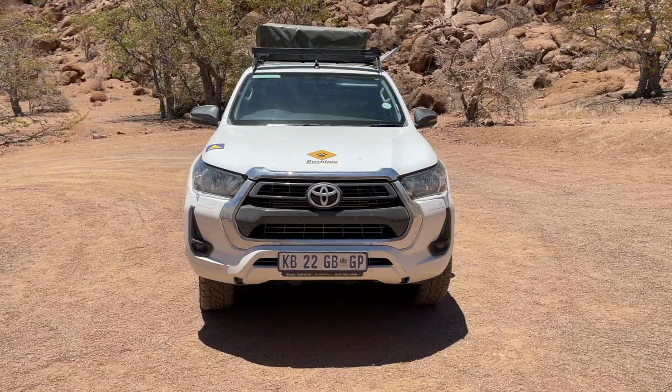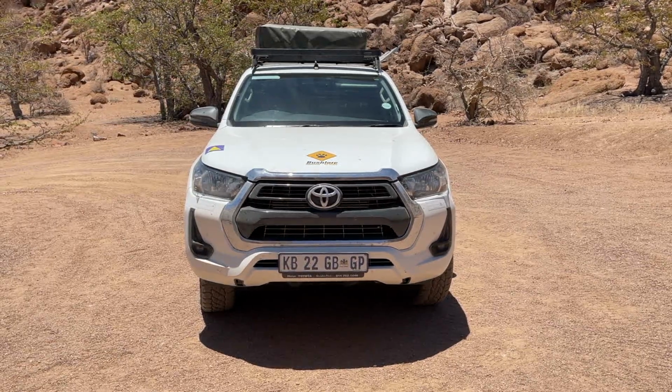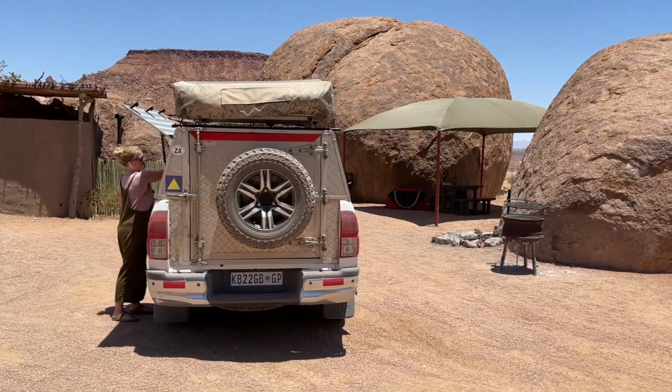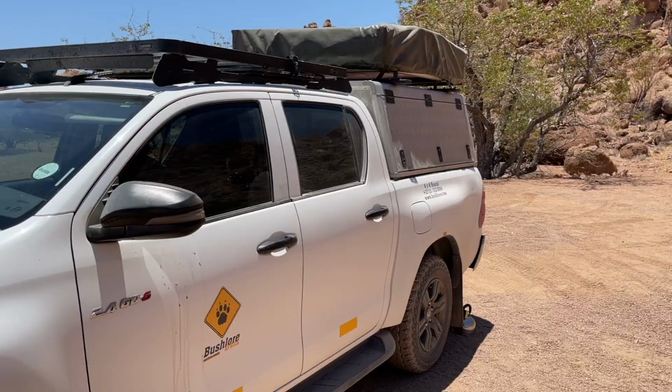On with the tour. So from a very hot and sunny corner of Namibia, we're going to show you around our home on wheels for our journey through Southern Africa. This is our Toyota Hilux 4-wheel drive monster. And we are loving it. Let's have a look around.